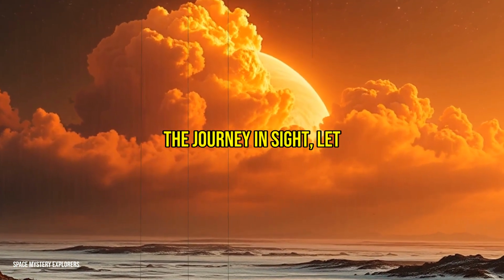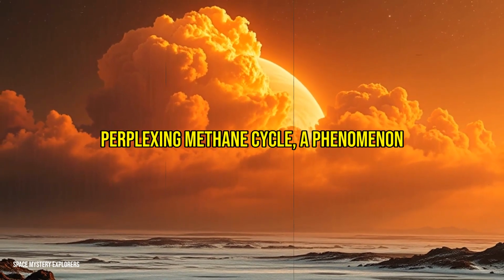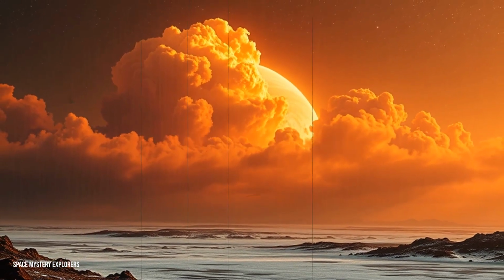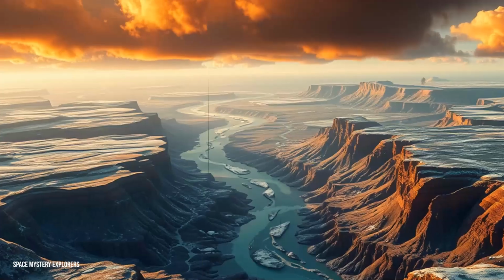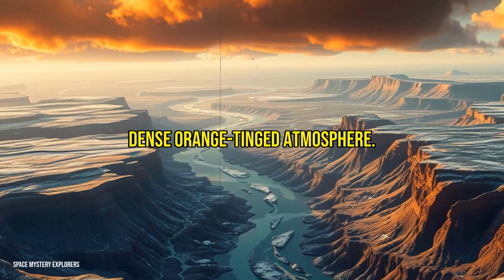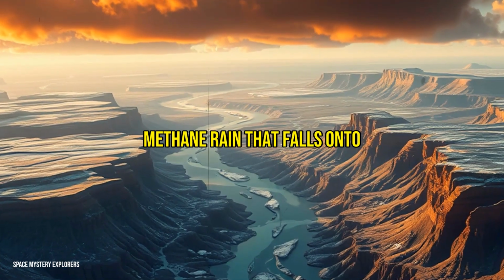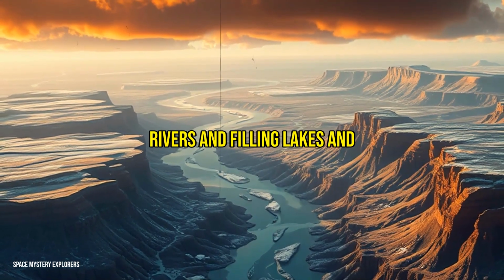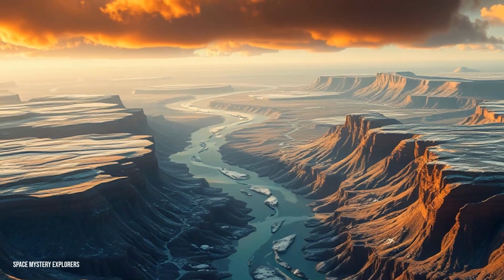With the next phase of the journey in sight, let us delve deeper into Titan's perplexing methane cycle, a phenomenon so unique yet eerily similar to Earth's own water cycle. On Titan, methane behaves much like water does on our planet. It evaporates from the surface, forming thick clouds in the dense, orange-tinged atmosphere. These clouds eventually condense, producing methane rain that falls onto the icy ground, carving out rivers and filling lakes and seas in a process that mirrors the hydrological cycle we experience on Earth.